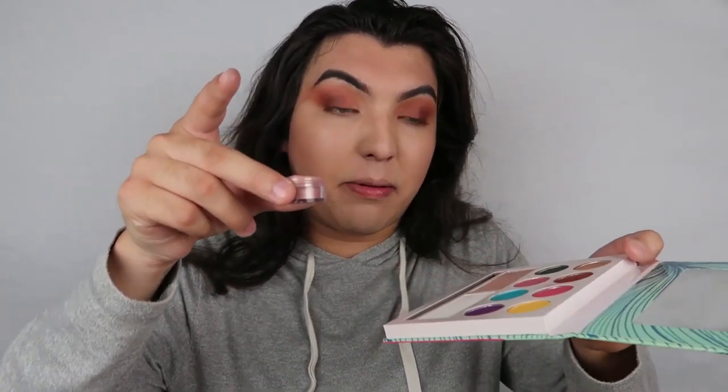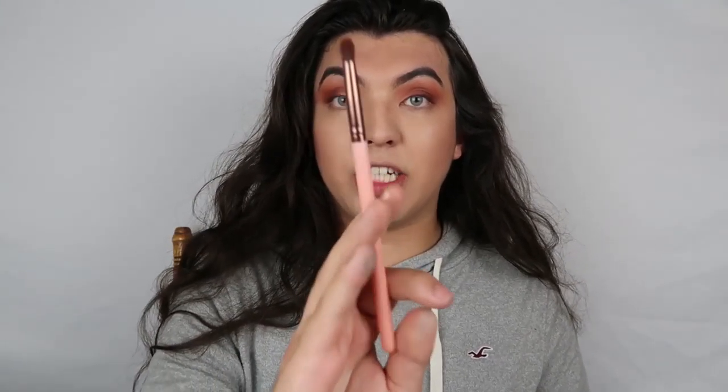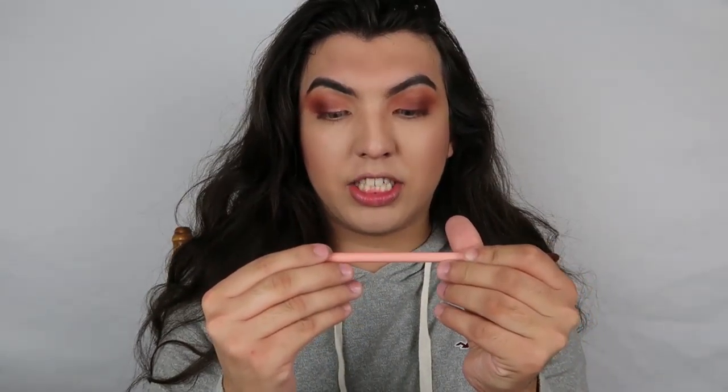Okay, so I don't really know what to do next. Should I take the little loose glitter? I'm gonna be taking this little loose glam by M Princess, and I'm just gonna be putting it all over my lid. I'm gonna be taking this little packer brush. I don't know the brand. It just says precision blending. Oh, well, I'm gonna use it as a packer brush today. So I'm just gonna get some on the brush and we're just gonna put that all over the lid.